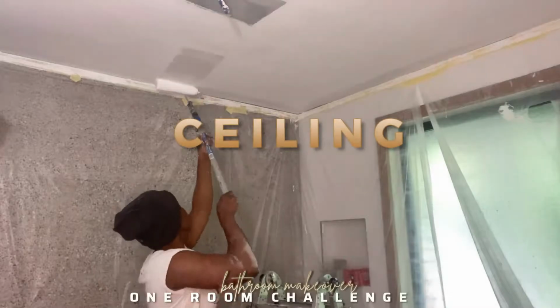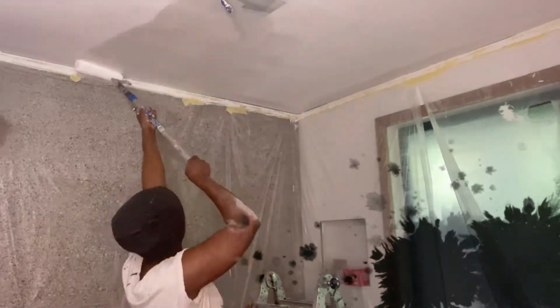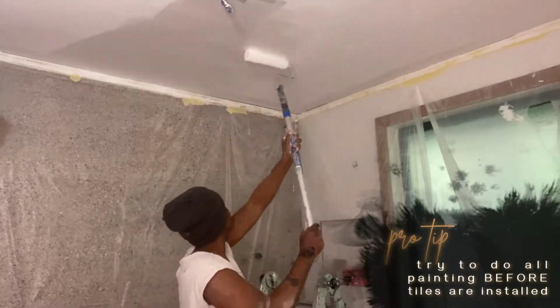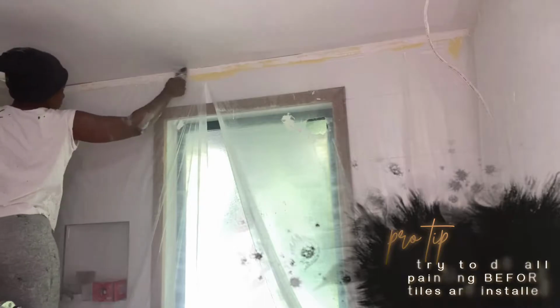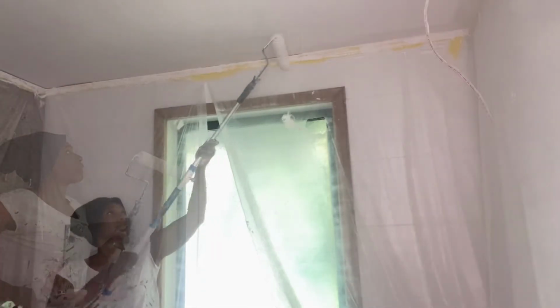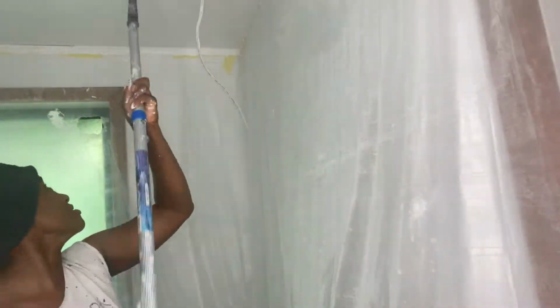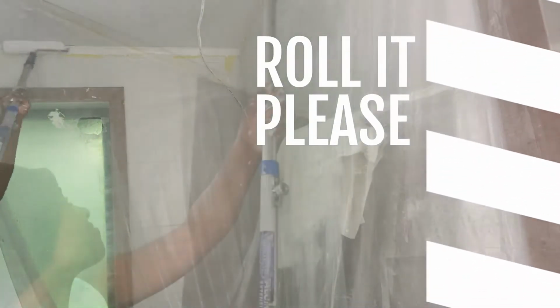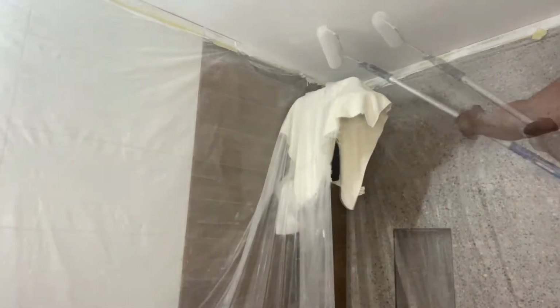Okay, so next I painted the ceiling, and if I'm totally honest with you, really the ceiling should have been painted before the tiles were laid, because the last thing you want is to get paint on your beautiful tiles. So what we had to do was just to protect the walls, put some plastic sheeting down, and then get on with the painting. But yeah, next time definitely get all your painting done first.